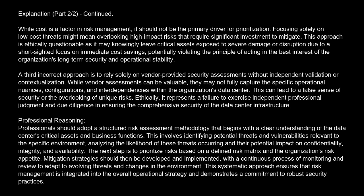A third incorrect approach is to rely solely on vendor-provided security assessments without independent validation or contextualization. While vendor assessments can be valuable, they may not fully capture the specific operational nuances, configurations, and interdependencies within the organization's data center. This can lead to a false sense of security or the overlooking of unique risks. Ethically, it represents a failure to exercise independent professional judgment and due diligence in ensuring the comprehensive security of the data center infrastructure.